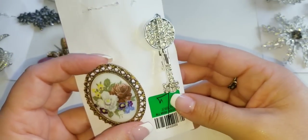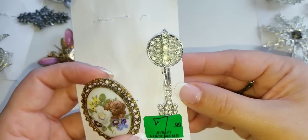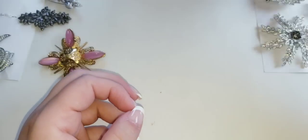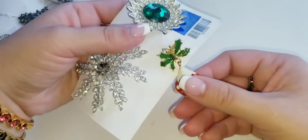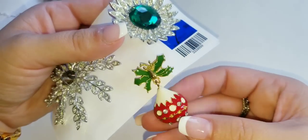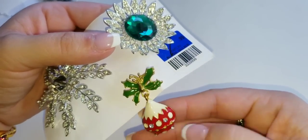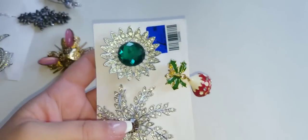And then on the key, see if all the stones are there. On the key, let's do $2. Christmas is around the corner. Here's a fun little ornament. Let's do $1 on this pin.